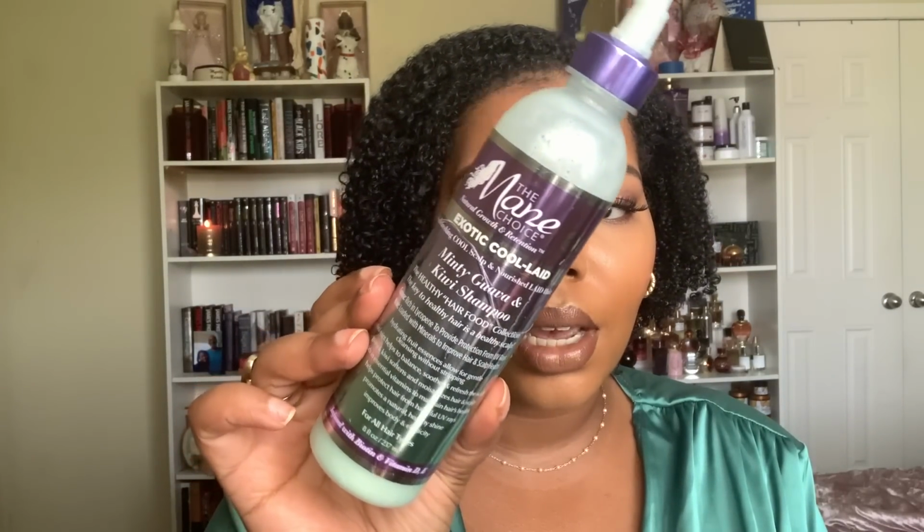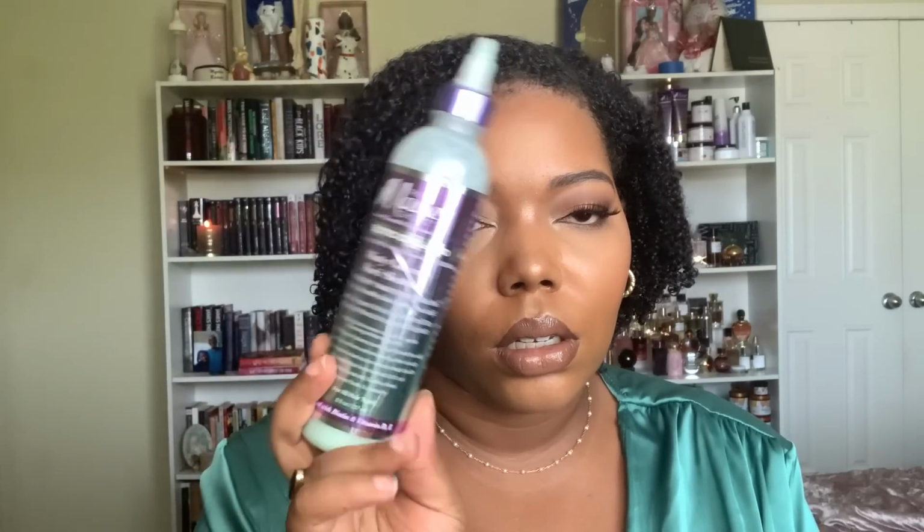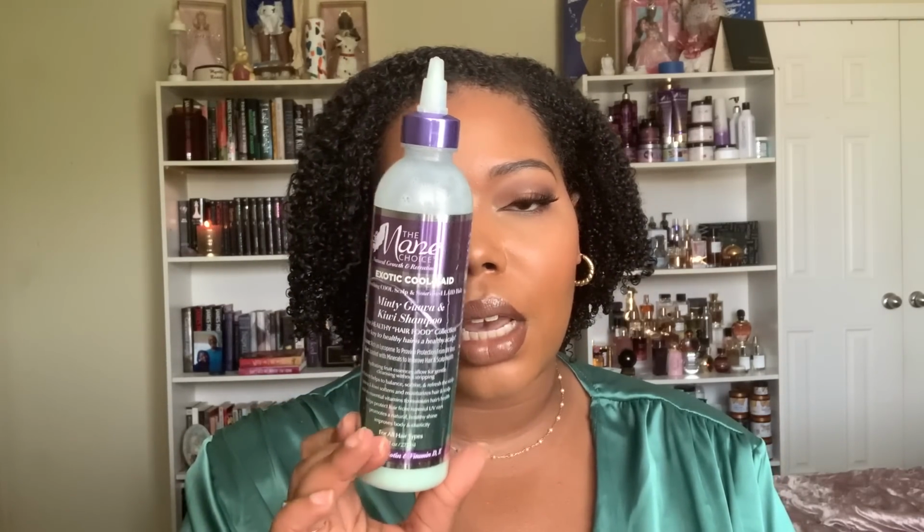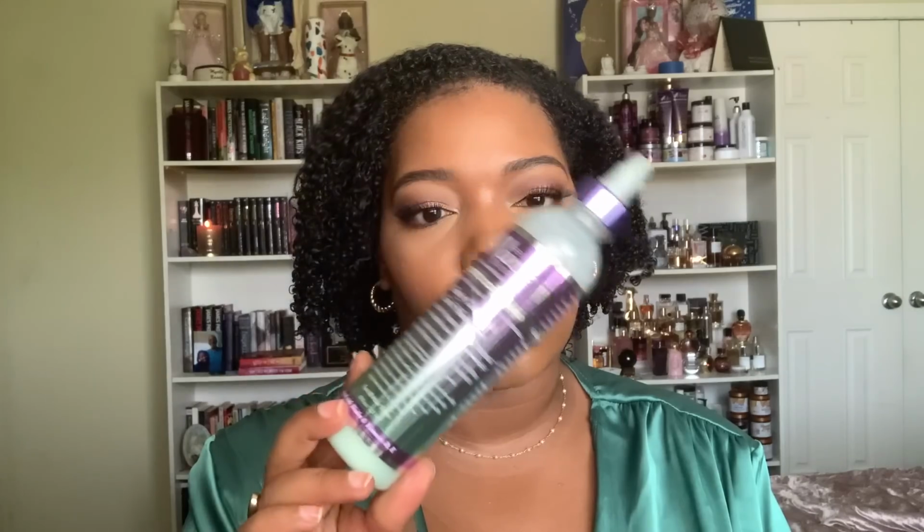This is the Minty Guava and Kiwi Shampoo from the Main Choice. I love this so much. Like, it's so good. This is one of the best products from the Main Choice. I love it. It gets my scalp super duper clean. You can see I am pretty far down on it, but it doesn't take a lot.